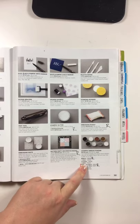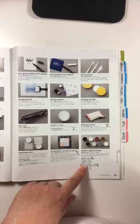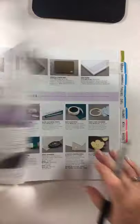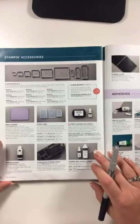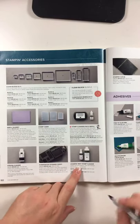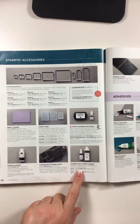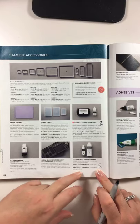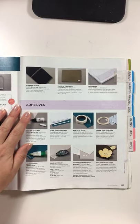It's okay. I'm just going to see if I have any comments. Nope, no new comments. So the rest is all staying. Nothing from 80. Oh, yes, adhesive. No. The stamp cleaning pad is retiring. And Stampin' Mist. These are going to be changed, so you'll still be able to get something, but they'll be different.